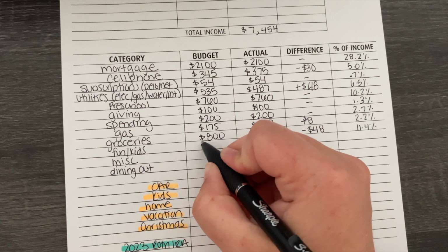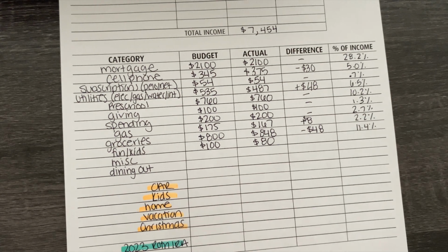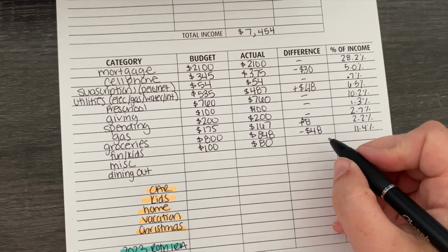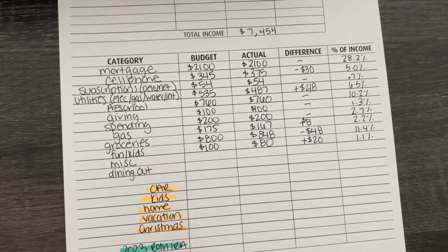So next is our fun and kids budget. So this is just like an extra category for stuff for our kids. My son actually is doing a wax museum at school. I don't know if you guys have ever heard of that or if your kids have done it. It's basically like they dress up like a historical person. So I had to get him a costume for that. So that is what this, well, not all of the $80, but that was some of that. And then also just like some extra random stuff for the kids over the course of the month. So we were actually under budget by $20 on this category. That was at 1% of our budget.